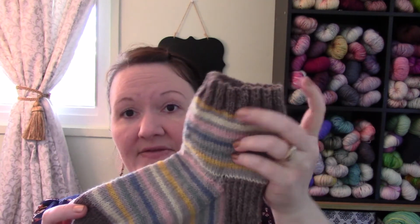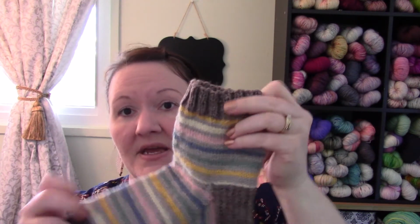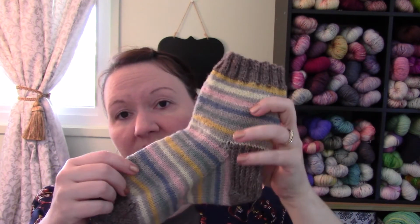The colorway, I used the Patton's Croy sock yarn for this, and this is the colorway Flax, and the stripes are Sidewalk Chalk stripes. So I'm going to probably cast on the mate to this sock, hopefully this weekend. I would really like to get going with that. Maybe I can have another pair of socks done soon.